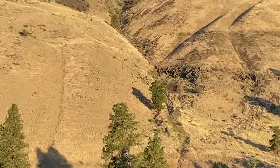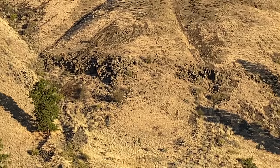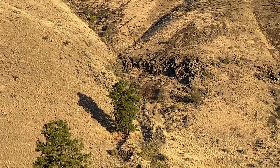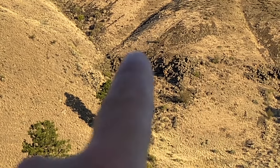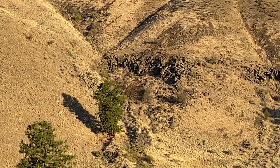I wish I could zoom for you. You know what? I can zoom for you. I'm not live streaming. Forgot I could do that. Come on, Gizmo. Yeah, that's as much as I can zoom, but maybe you can see these individual columns now lying like cordwood out of the side of the hill.